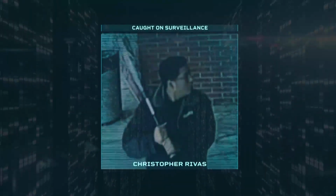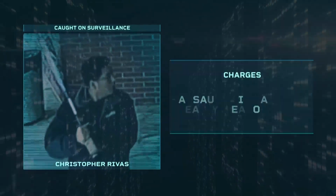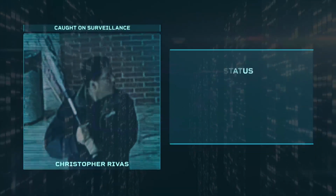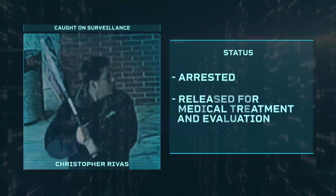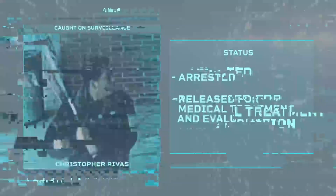Police identified the batter as 28-year-old Christopher Rivas. He was charged with assault with a deadly weapon and resisting arrest. West Covina police arrested the man and released him when he agreed to undergo mental health treatment.